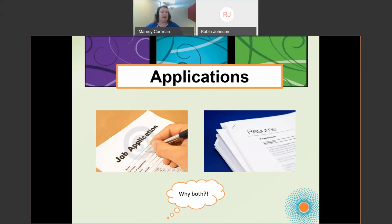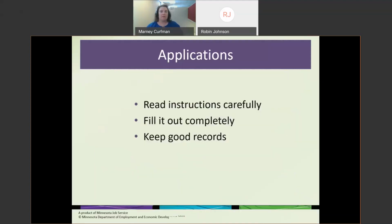The biggest difference that I can draw for you is a form is created by the employer. That's one, the application. And the other, the resume, is a marketing document created by you to market you. So always read through an application's instructions and as much of the application as possible to see what it entails. Give yourself plenty of time. An average job application may take up around an hour to complete.